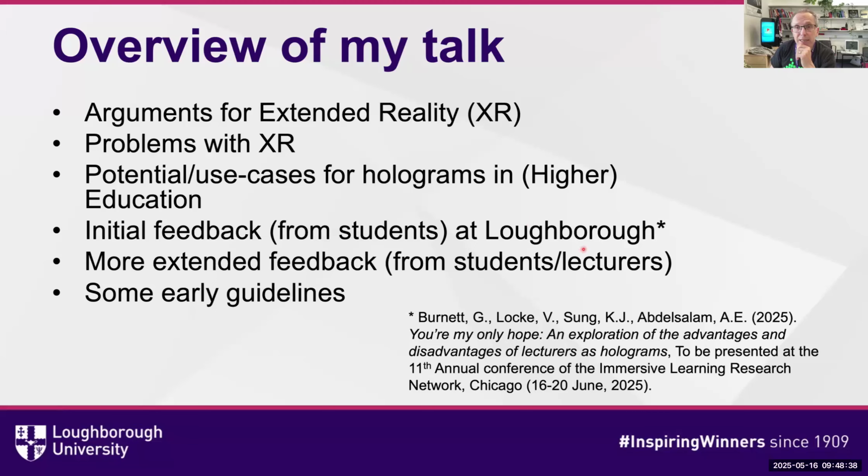We've been piloting this over the last year or so with students, and we have various feedback. So I'm going to give you some results of the research side of this, which will also be presented in a couple of weeks' time by myself in Chicago at the Immersive Learning Research Network. So this is all very much cutting edge research.